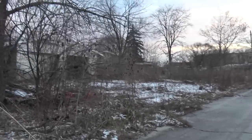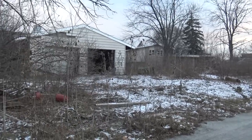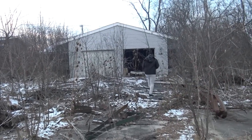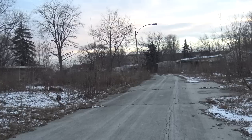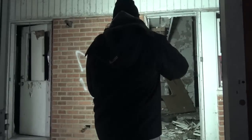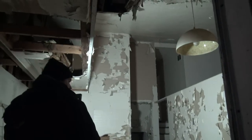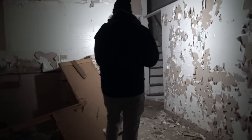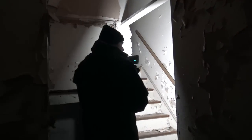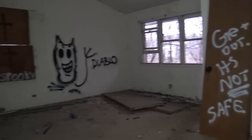So yeah, most of these homes here are overgrown. It's hard to even get inside of a lot of them. But this one looks pretty easy. It clears up around here, all these homes. This looks like it's been scrapped completely. We got Diablo on the wall. He's waving hi. You see Diablo? Yeah. Get out. It's not safe.